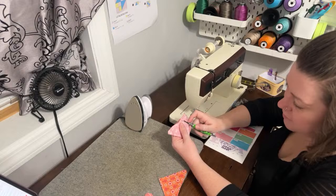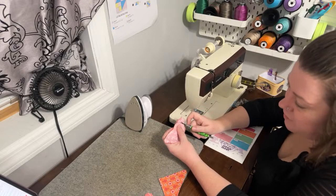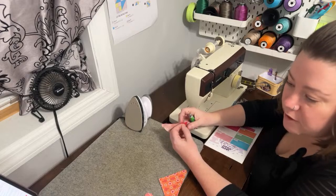Also, here's my second mistake tonight. I sewed the F piece to an E piece instead of a B.